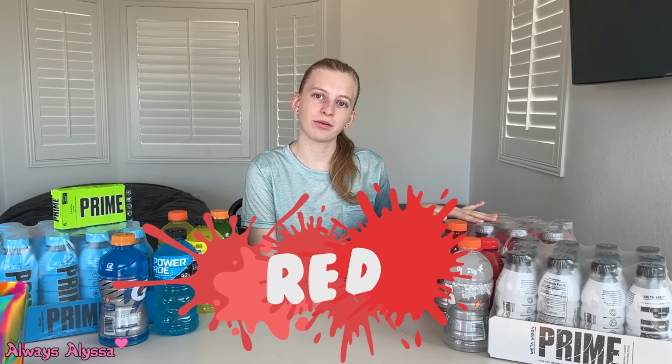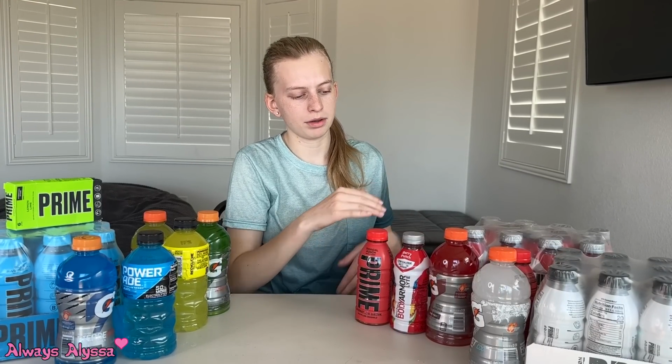I've got these all separated by color and flavor, and I'm going to be starting with red. My red flavors are Tropical Punch Prime, Berry Punch Body Armor, and Fruit Punch Gatorade. I'll be starting off with the Prime. I know this one is probably the most popular flavor of the Prime, so I'm wondering how it will taste.